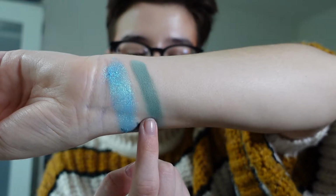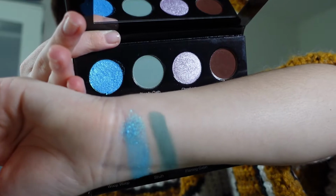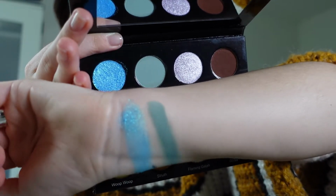I will say when I did swatch that colour, it does look darker in the swatch than it does in the pan. I don't know if you can really tell, but it does look lighter in the pan, which I don't really think is a bad thing. It means more people can use it.